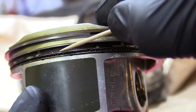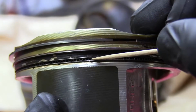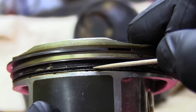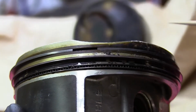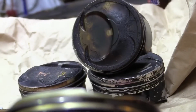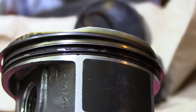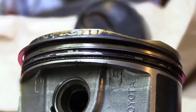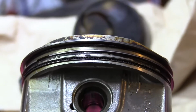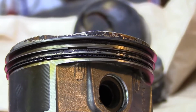That oil, see those tiny holes? I'm using a toothpick as a reference so you guys can see that those holes are tiny. And when those holes get clogged up, the engine starts consuming oil at a high rate. This piston was removed from a Toyota 3.5 and it's in pretty good condition. So whoever was using it, they were using a high quality oil.